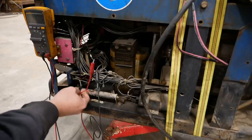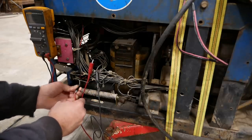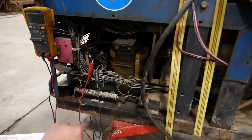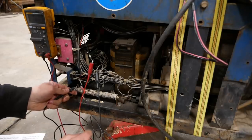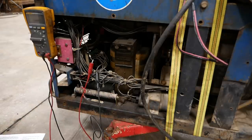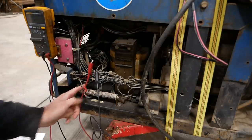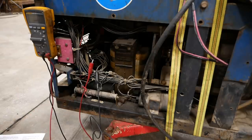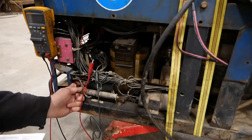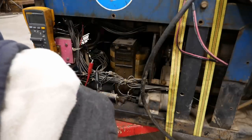I mean, that lead's gotten super, super hot. And somebody's crimped on a new end to it, and it's melted as well. So yeah, that resistor is open. What's that? That's just a ground. So I don't know. Well, I wonder if that thing contacted that resistor and that's what caused the problem, because that's a, right?